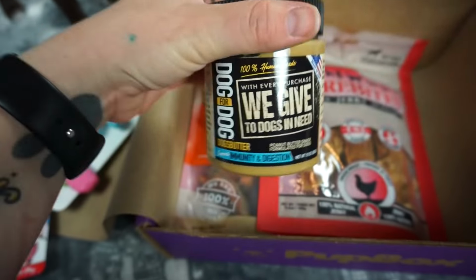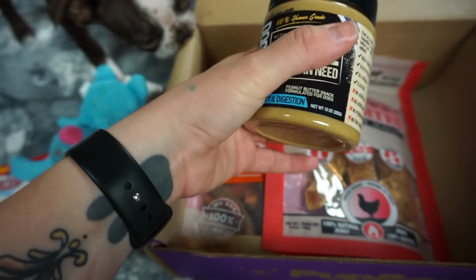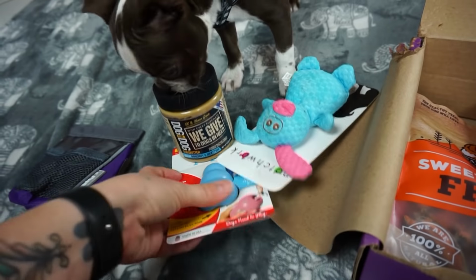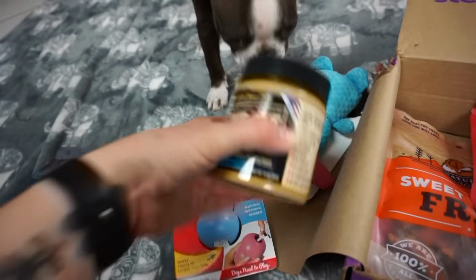That's awesome. It's a really good size too. For a little puppy, that's gonna last you a while, Zuko. It's perfect for the Kong. That's awesome. Sorry, buddy.